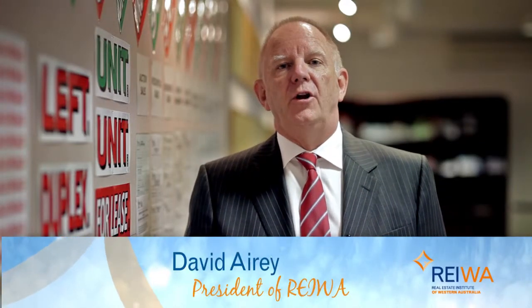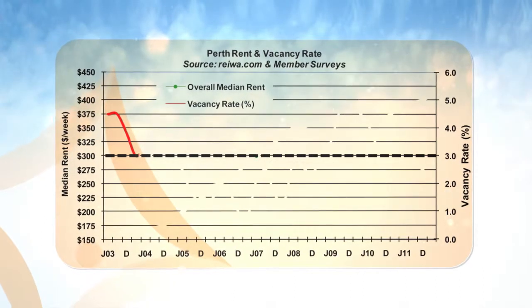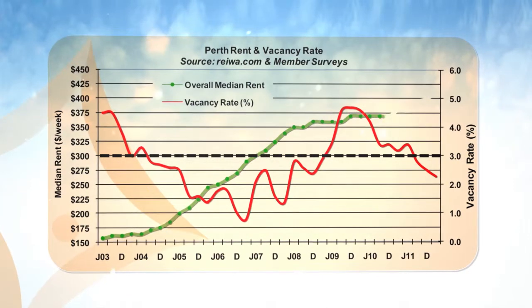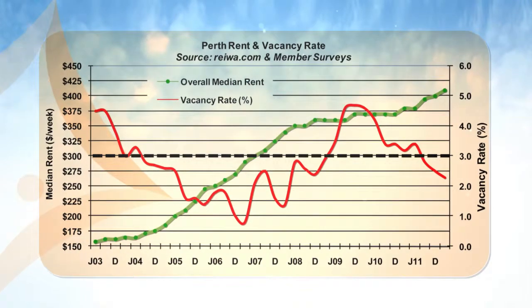Well, REIWA's latest rental figures for February show again continuing huge demand for rental property, with the vacancy rate dropping to 1.6% in February. That's down by 700 rental properties from 2.4% in the January market, and it's on the back of the continuing drop that we saw in December. So lots of demand for rentals out there, which is putting a lot of pressure on agents and the public.